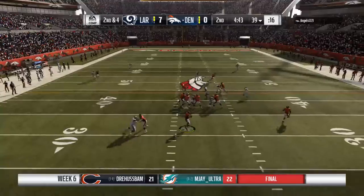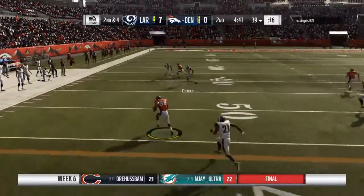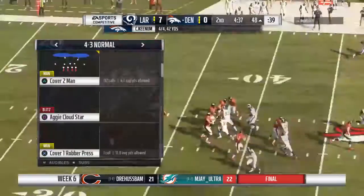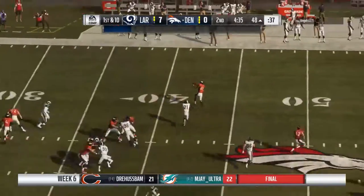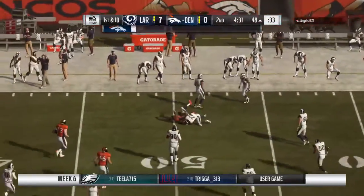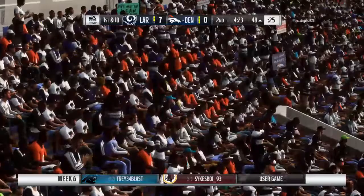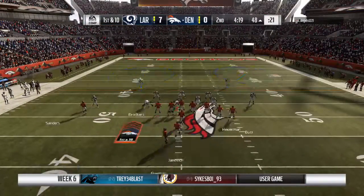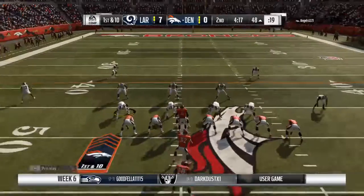On 2nd down, here's Keenum. Catch here, left side, Thomas. And he'll be taken down, but not before he gets into enemy territory. First catch there for Thomas. It's a 1st down. Doesn't matter whether it's a zone coverage or man coverage, the drag route can be effective when it's run well. So from Rams territory now, it's 1st and 10 at the 48-yard line.